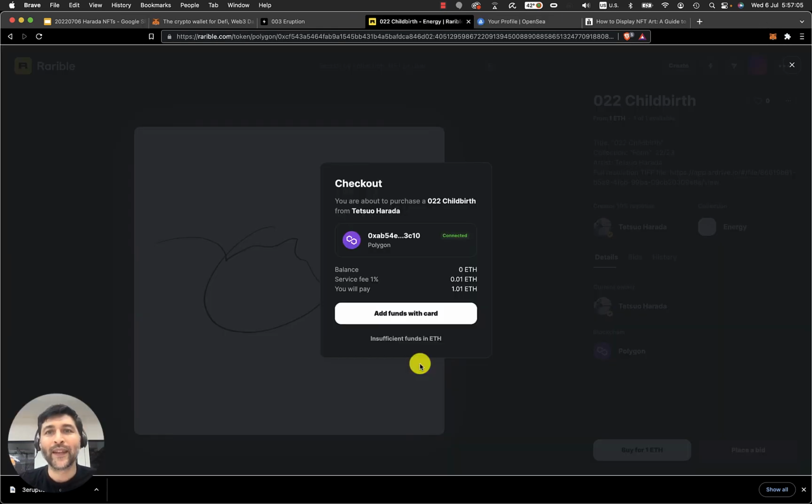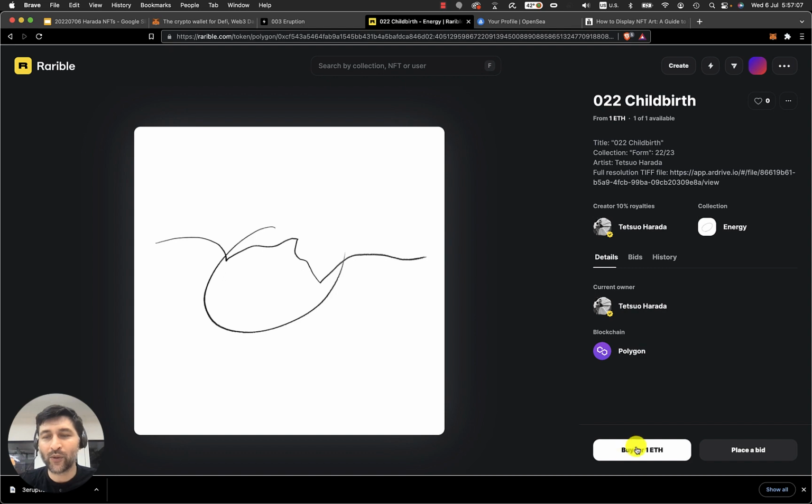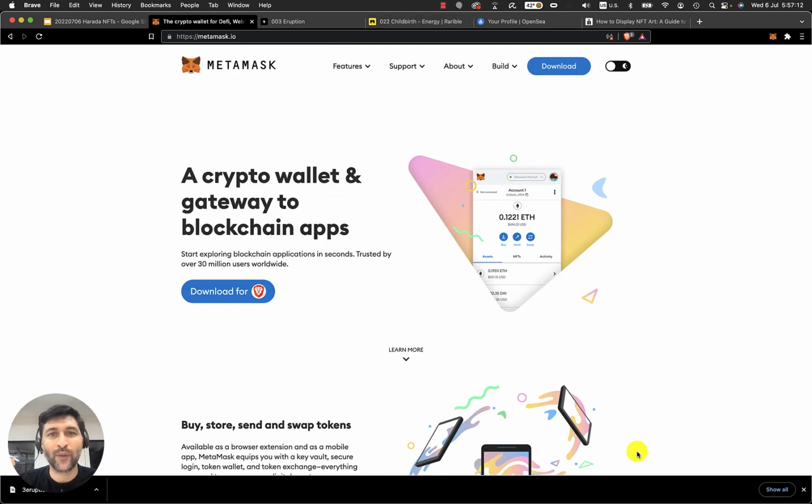You continue, and then it's the traditional way with your credit card. Once you have credits, you'll be able to buy here, and it will ask you to sign your transaction again. And yeah, that's pretty much it.